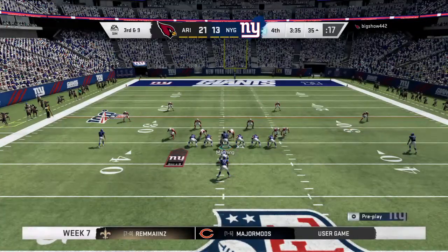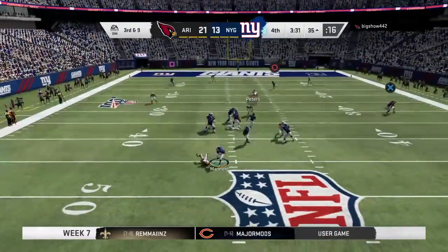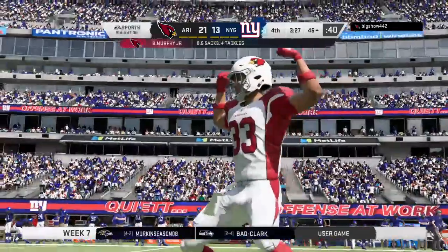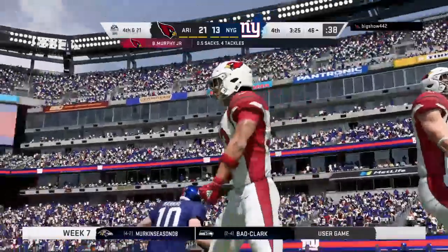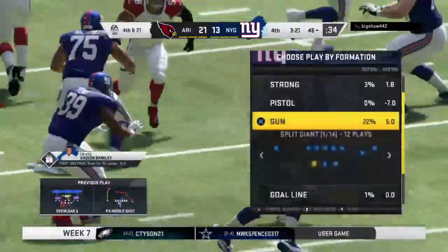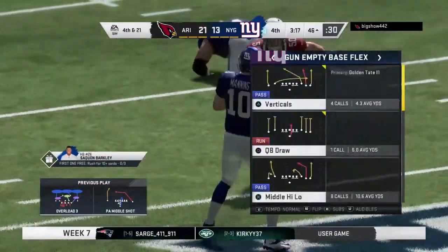Manning going to throw. It fights him off. But now he's swallowed up and taken down. This has been a tough one for this offensive line. It appears almost like they've been on roller skates this entire game, the way they've been pushed around. 6 sacks given up in this one.